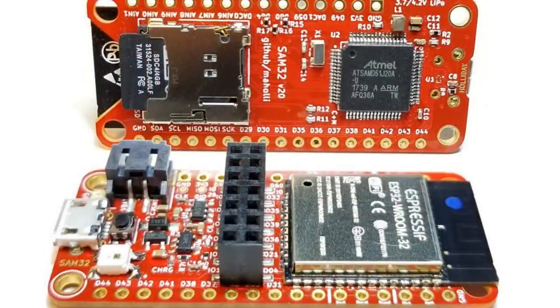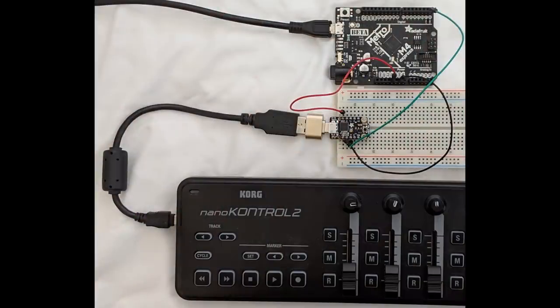It's a SAMD51 plus an ESP32. It's not hooked up the same way the Pi Portal is. It's a little bit different. But it also has a micro SD card. I like this board. Look, it's got everything on it. And it's feather shaped. Cool. Nice work. And this is a cool project.